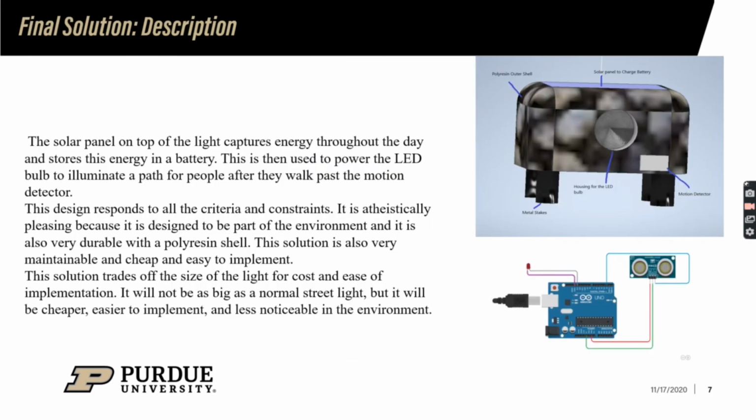So our final solution was the Rocklight. It has a solar panel on the top of the light to capture energy throughout the day, that then stores in a deep cycle battery. This is then used to power an LED bulb at the front to illuminate people who walk past the motion detector, which is also at the front. As you can see, there's a diagram of the Rocklight to the right of the slide with all of the materials. We use a polyresin shell.